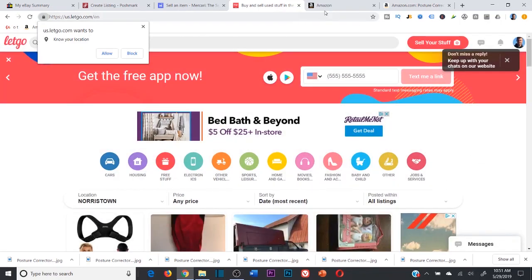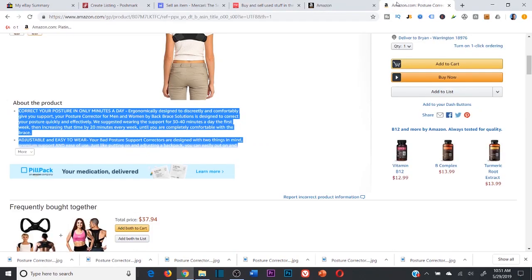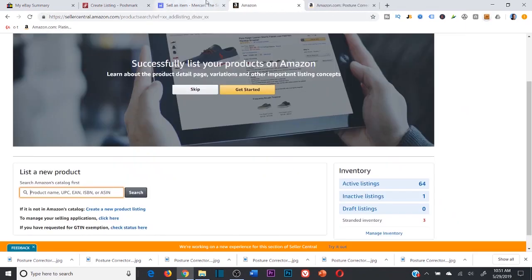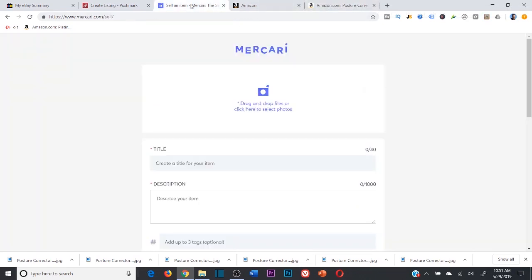Now, a lot of people make that mistake. It sounds simple on Letgo, right? But a lot of people don't fill out their descriptions, and they put just posture corrector as the title. You're missing out on a lot of potential organic traffic and a lot of bang for your potential buck by doing so. Now let's list it on Mercari, and I'll show you an example of that on Mercari.